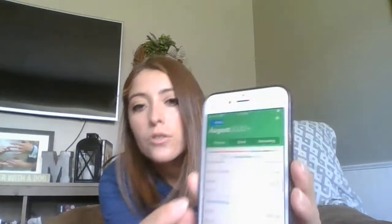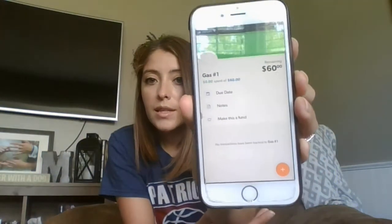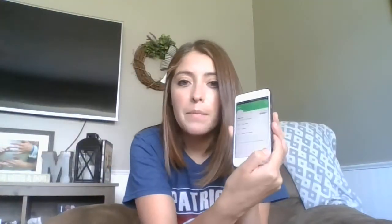So I got the receipt and I'm going to scroll down and I can see right here where it says transportation and I have gas 1 and gas 2. I've allowed myself $60 for gas for the first 2 weeks of August and then $60 for gas for the second 2 weeks of August. So I'm going to go under gas number 1. That just means that goes with paycheck number 1 because I get paid twice a month. So I click on it. It shows like this. And then I'm going to hit the little add button down there.